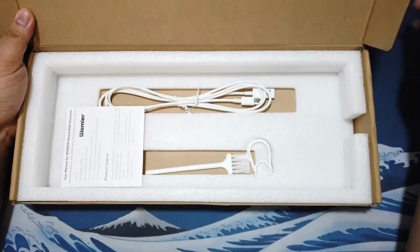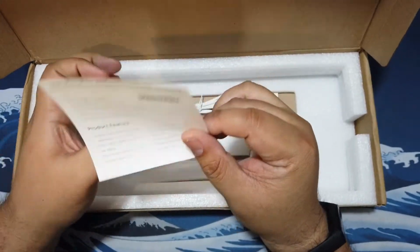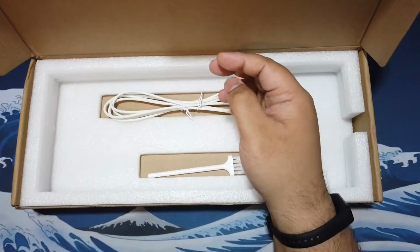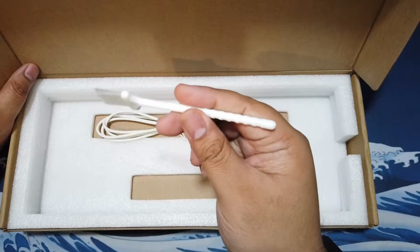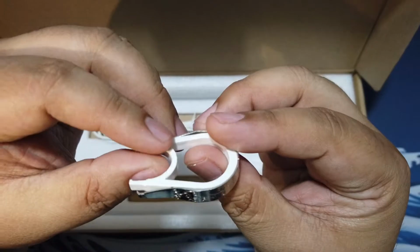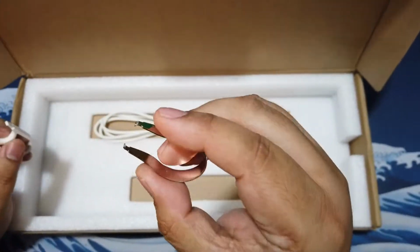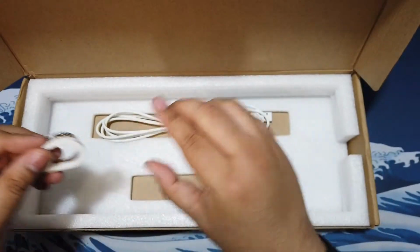Okay, so there's something inside the box here. We have the Womier user manual for the Womier glazed RGB keyboard. There's package contents and stuff like that. I'm going to read that later. And we have a key cleaner or keyboard cleaner here. Very, very nice addition to this package. We have a keyboard keycap puller. I think these are two parts actually. I think one of these might be the key switch puller. This could be the key switch puller, I think. And this could be the keycap puller. I don't know. I got to read the manual, I guess.